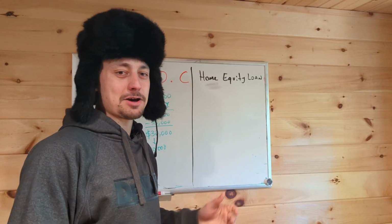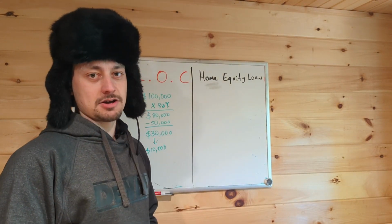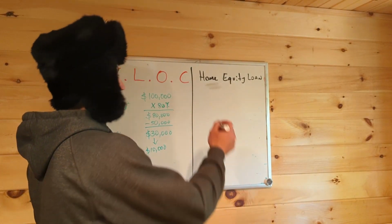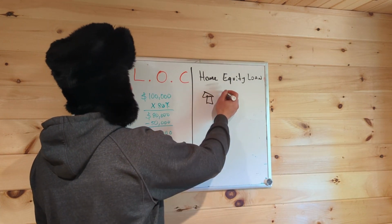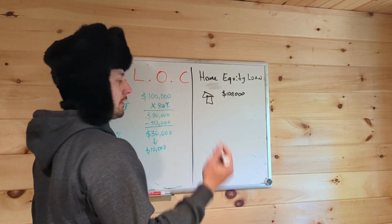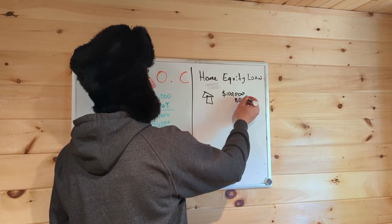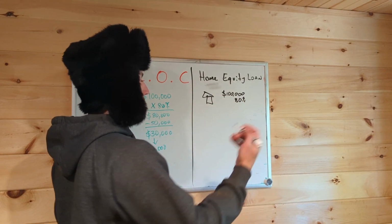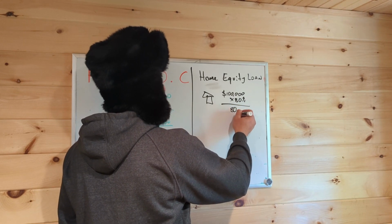Alright, so now let's talk about a home equity loan. With a home equity loan, the process is very much the same. Let's say in this example, we'll use the same house, and this house will be worth $100,000. Well, the bank will allow you to borrow up to 80%, and this is not all banks, but most banks will.